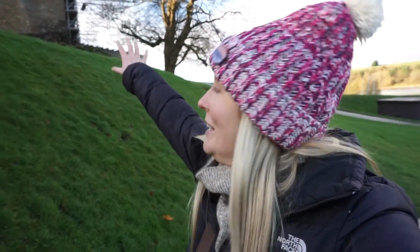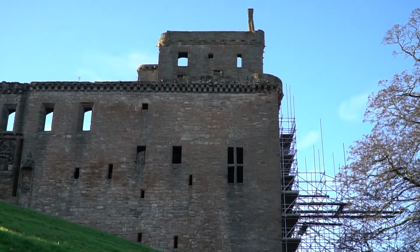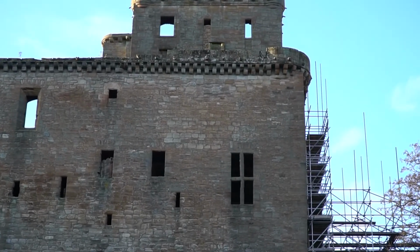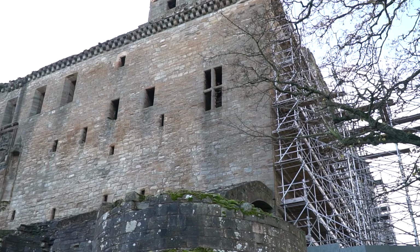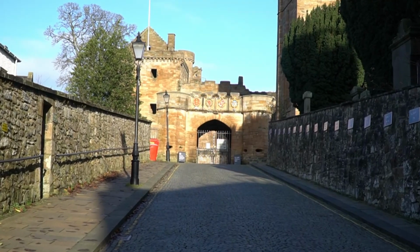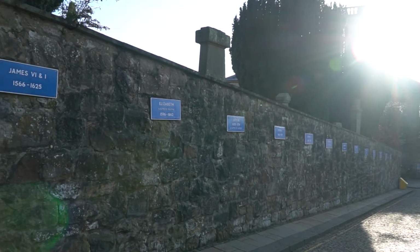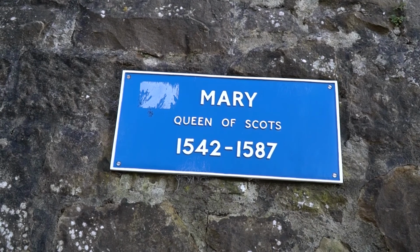So I want to show you guys something that is super cool. Just behind me on the east side of the wall of Linlithgow Palace there is a window with 4 window panes. Now that is the room where Mary Queen of Scots was born almost 500 years ago. When you enter the palace, be sure to look out for the line of plaques which lists the monarchs of Scotland and the United Kingdom from Mary Queen of Scots.